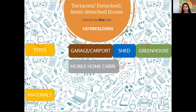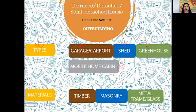These mobile home cabins often bring up the image of a caravan in our minds, but please do not let that caravan image cloud your head till I complete this slideshow. Now, let's talk about the materials. The outbuilding could be made of various materials. It could be a timber frame, timber clad structure. It could be made out of masonry, which is blockwork or brickwork. It could be a metal frame structure with glass in it.